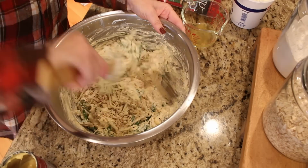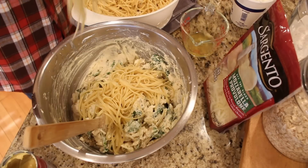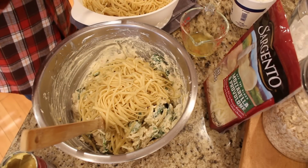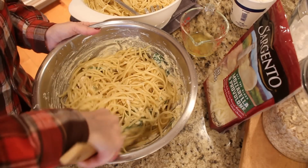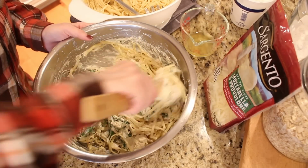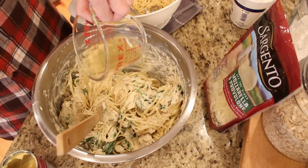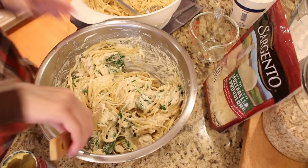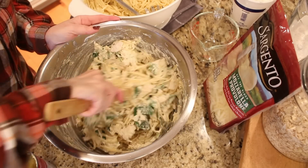And we're going to mix this up, and then we're going to add in our noodles. So I'm adding in our linguine, and if I don't use that full package of the cooked linguine, I'm just going to put it in the fridge for another recipe. But I just like to add a little bit of it at a time, so that I'm sure that I mix it up really well. And I'm going to add the rest of my chicken broth, and then I'm just going to keep on adding and mixing until it is the consistency that I'm looking for.